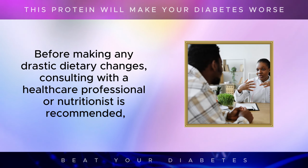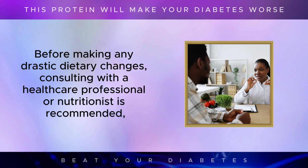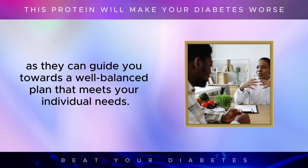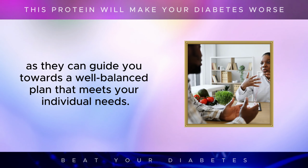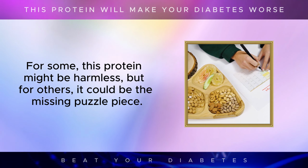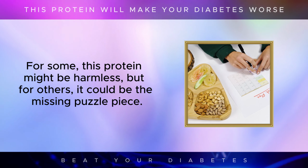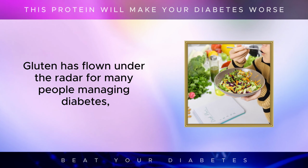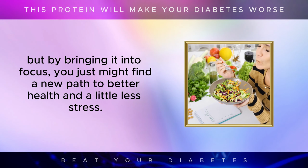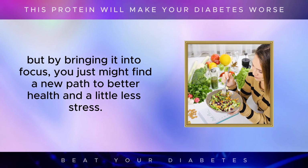Before making any drastic dietary changes, consulting with a healthcare professional or nutritionist is recommended, as they can guide you towards a well-balanced plan that meets your individual needs. For some, this protein might be harmless, but for others, it could be the missing puzzle piece. Gluten has flown under the radar for many people managing diabetes, but by bringing it into focus, you just might find a new path to better health and a little less stress.